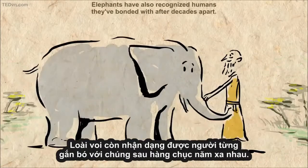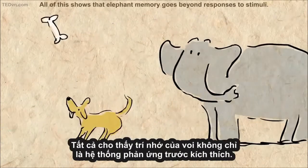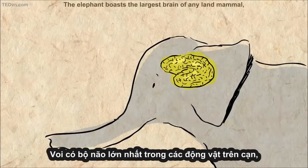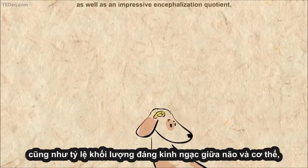Elephants have also recognized humans they've bonded with after decades apart. All of this shows that elephant memory goes beyond responses to stimuli. Looking inside their heads, we can see why. The elephant boasts the largest brain of any land mammal, as well as an impressive encephalization quotient.